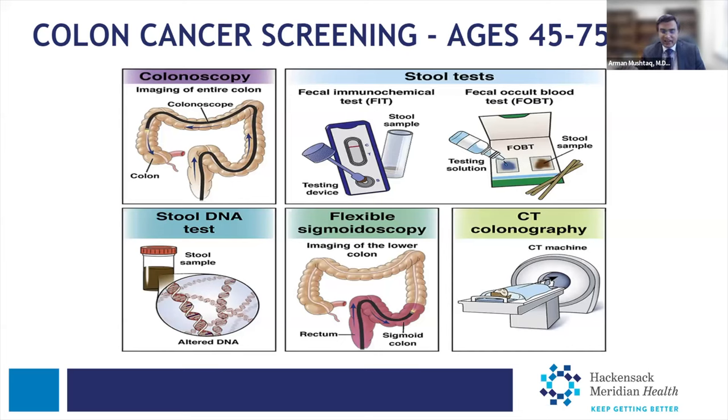Then there's a DNA test called Cologuard, which is done every 3 years. It detects microscopic-level cancer cells and blood also. It's more sensitive, so we can wait 3 years. With the regular simple stool test for blood, it's every year.